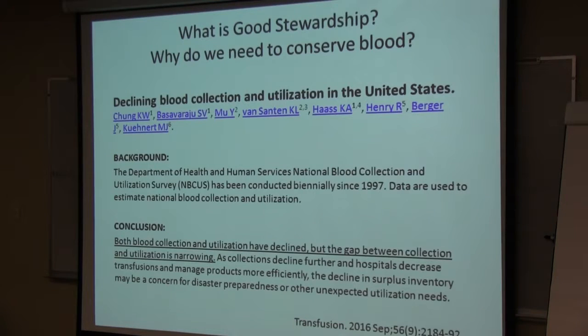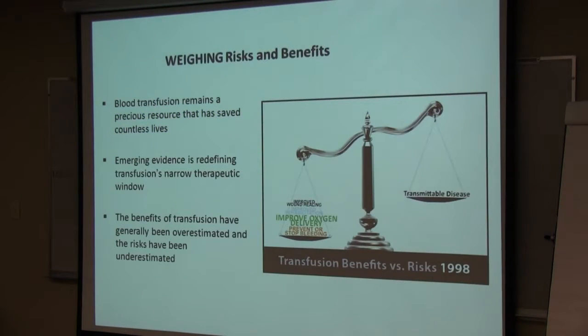And this is just a little background information about stewardship and conservation of blood products. The point of this is that the donor pool is shrinking, but the use of products hasn't shrunk very much, although we're working on it constantly. So that's why, as a community resource, we want to make sure we're good stewards. So I'm talking about risks and benefits. What are they?